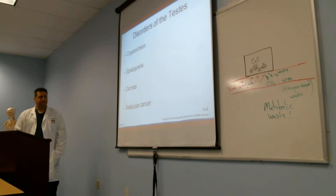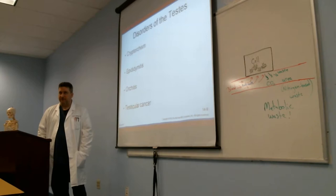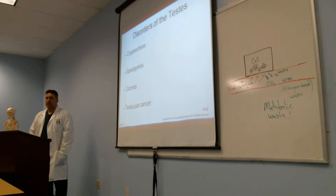Because if a testicle has cancer, that's very dangerous. But the good news is we can just remove the testicle. Because how many are there? Two. Only one is removed. They'll actually put in a prosthetic where they remove the one.